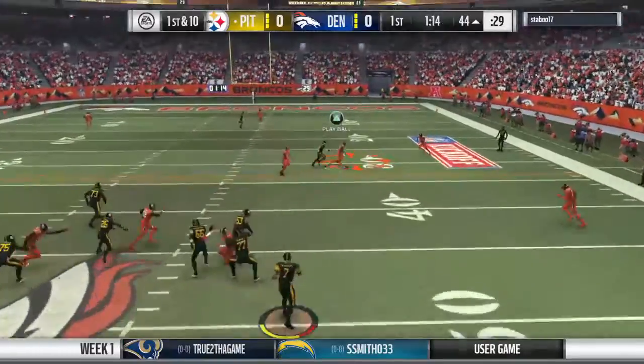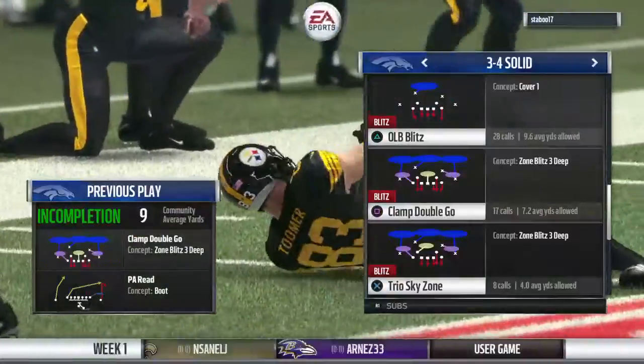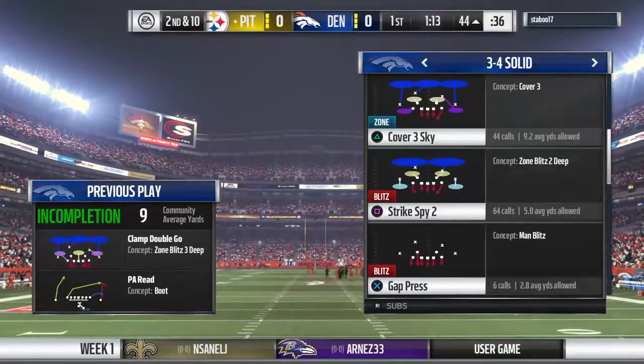That's strong running. He couldn't quite hold it. Got hit. Ball pops out, incomplete.